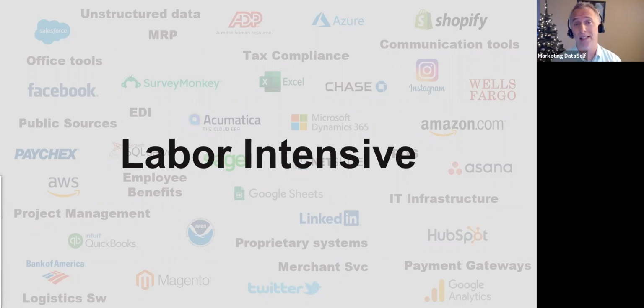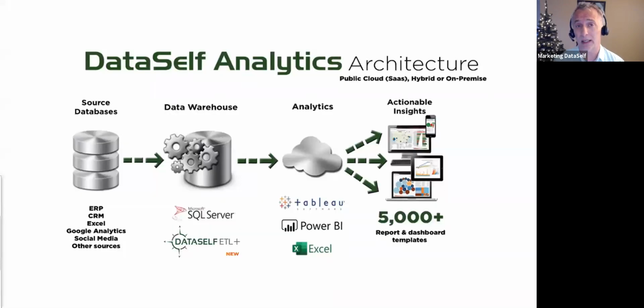How can you address these issues? Typically, a big chunk of the solution can be solved by using what is called enterprise reporting or enterprise BI solutions. I'll talk about DataSelf as part of the solution, but you can use any enterprise-level reporting platform to tackle those things. And a big chunk of the solution relies on data warehousing.